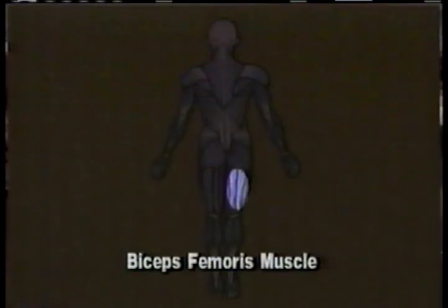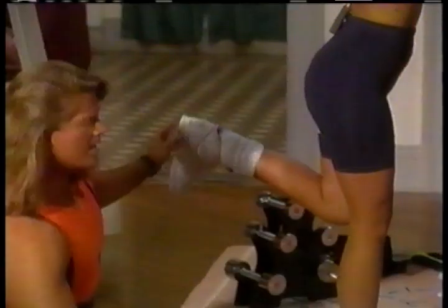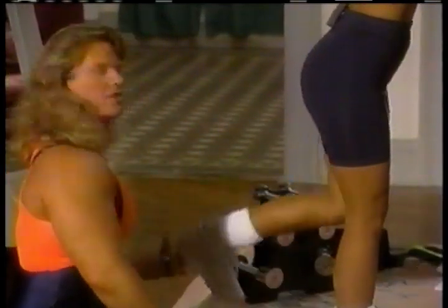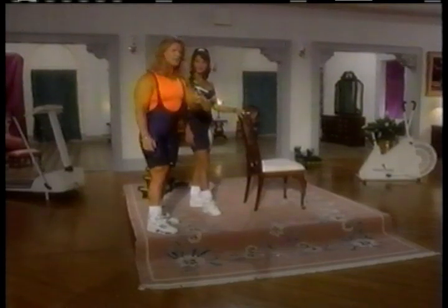Now go down slowly, come up, squeeze it, and down. Just like that, squeeze it. How's that look? Technique there, real tight. There it is, right there. And down, and squeeze it. And that is your standing up hamstring curl. You have to do the other leg though, too. Our next exercise is going to be alternate leg raises.